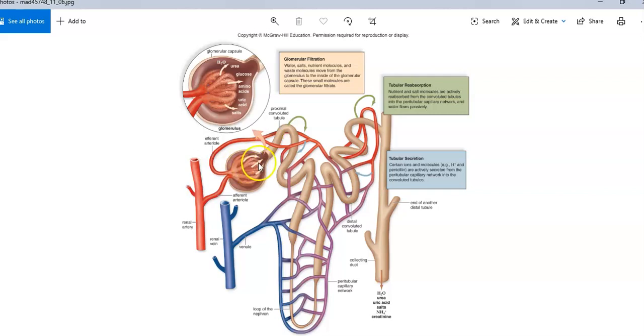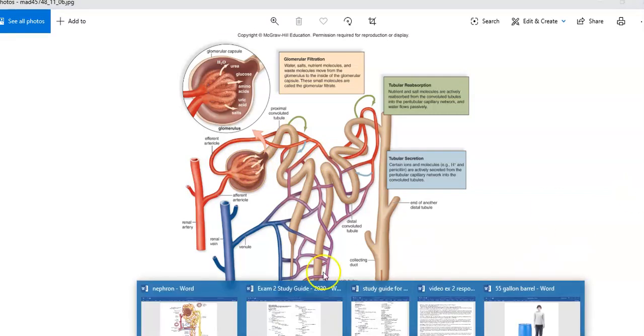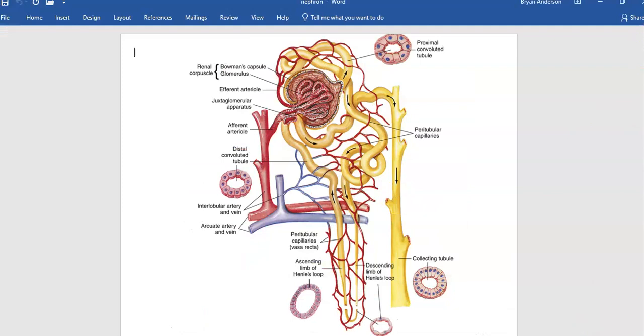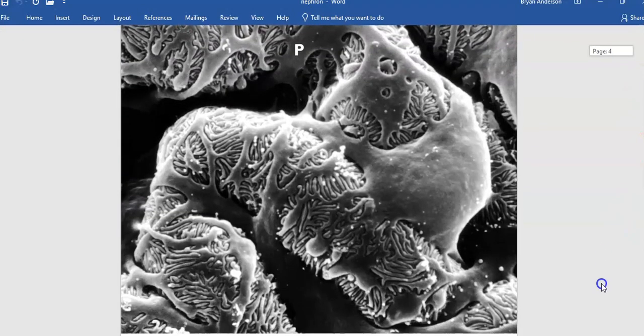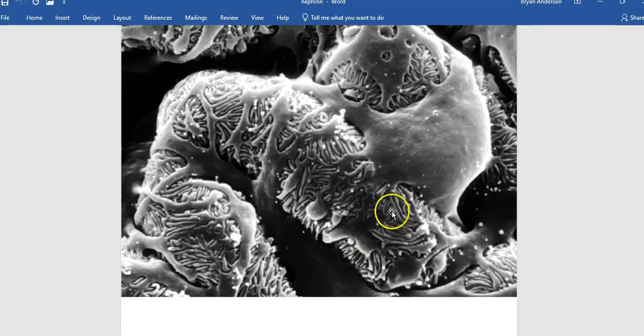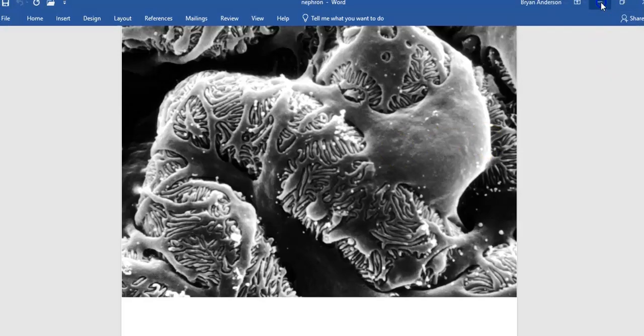So it's a filtering mechanism. If you remember from last time, it's covered with podocytes, the cells that look like a foot that create a filtering mechanism on the arteriole right here, so that larger molecules are retained in the blood, which is inside of this, and only fluid and small molecules get through this and into the glomerulus. Okay, so keep that in mind always.